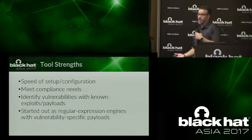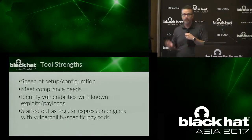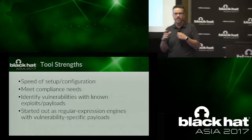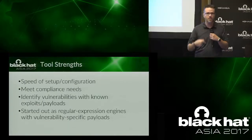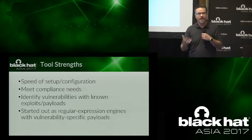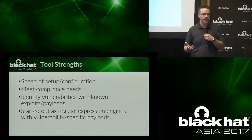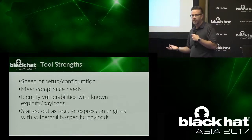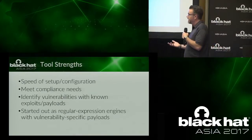Strengths. There's a bunch of strengths here. I'm not saying that we need to throw these away, right? They meet the compliance needs. They give you that big green check box. If you think about OWASP or some of the federal, financial, and healthcare regulations that are out there, they all ask whether or not you test for the OWASP Top 10. They do a good job in doing that.